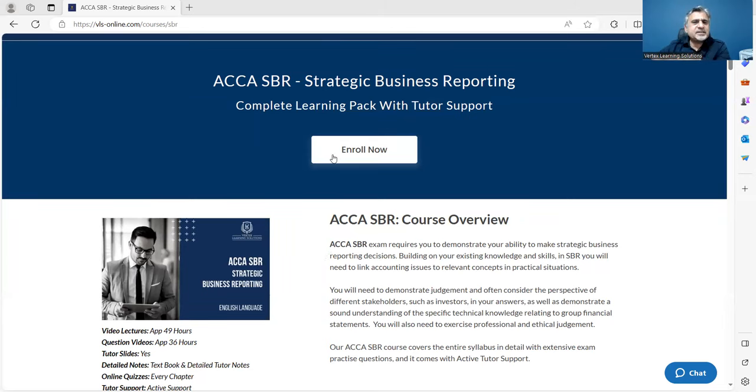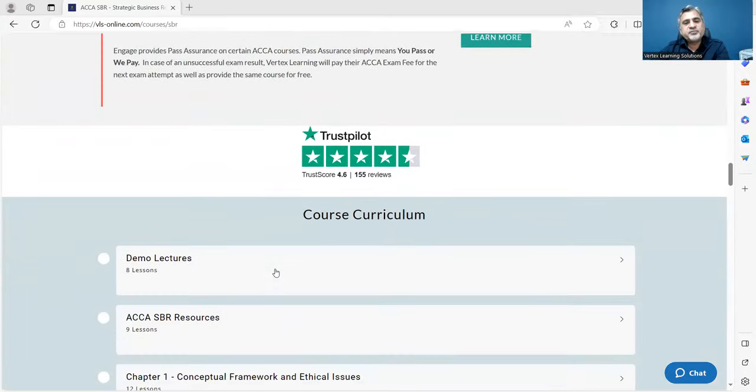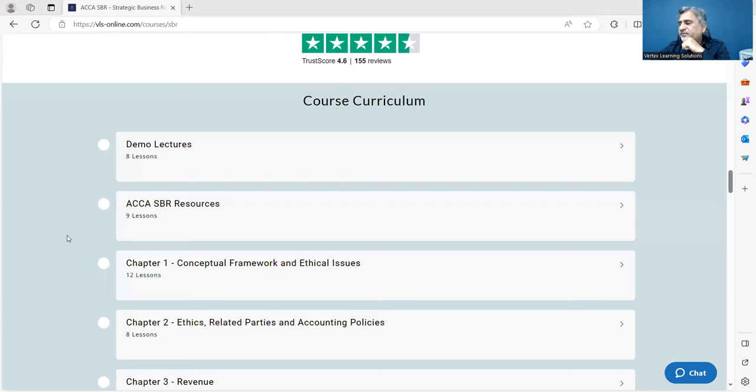Okay, so this is about exam structure, exam style, and so on. If I come down to the course which you have already registered, the first section is about demo parts. You will just ignore it. You don't need it.